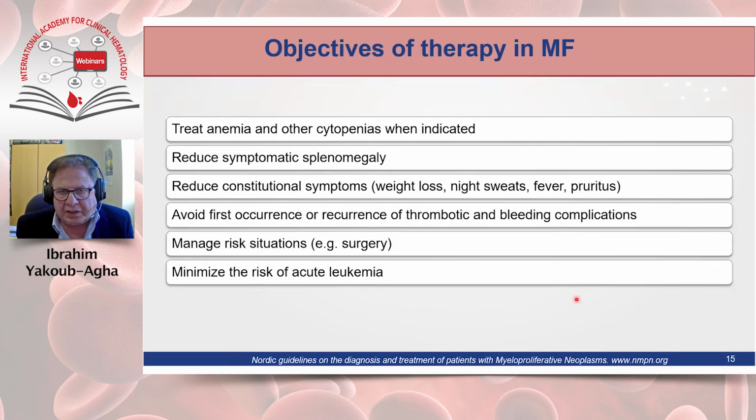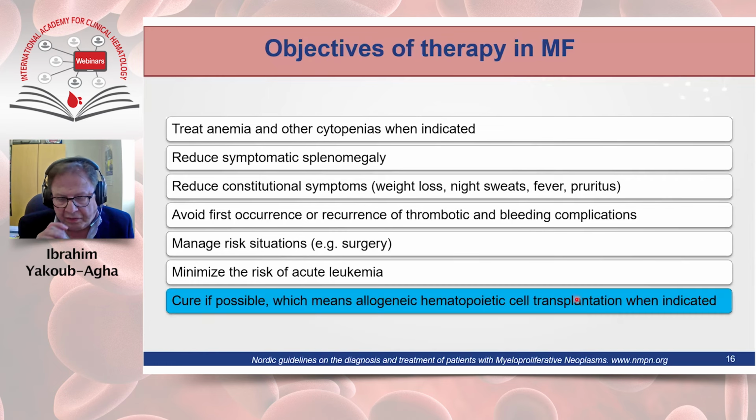What would be the objective of the therapy in myelofibrosis? We need to treat the anemia and other cytopenias when indicated, of course. Reduce symptomatic splenomegaly. Reduce constitutional symptoms such as weight loss, night sweats, fever, pruritus, and avoid first occurrence or recurrence of thrombotic and bleeding complications, which is very, very important in those patients. Manage risk situations because of thrombotic and bleeding complications, and minimize the risk of acute leukemia. And if we look at curing the patient, cure is possible, which means allogeneic hematopoietic cell transplantation when indicated, because it's still the only curative option for those patients.